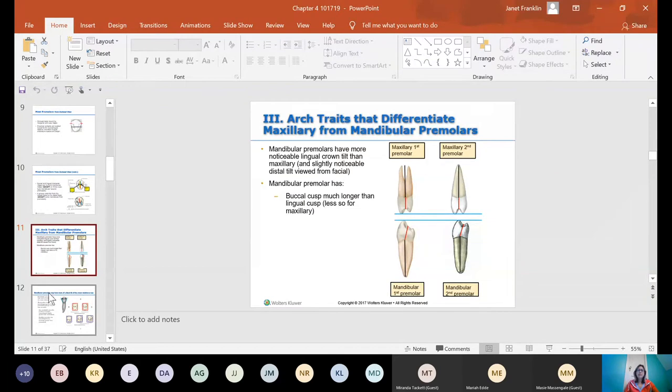And then your mandibular premolar has a buccal cusp that is much longer than the lingual cusp, less so for the maxillary. So if you look at these pictures right here, and you're looking at the lingual cusp, this is the lingual cusp, this is a lingual cusp. If you look at the mandibular, you can see that the buccal cusp is so much bigger than the lingual cusp. See how big that buccal cusp is compared to the lingual. Where on the maxillary, they're almost close to the same.